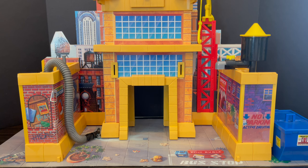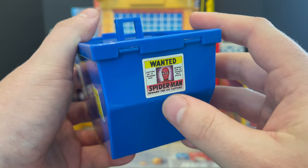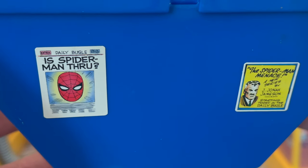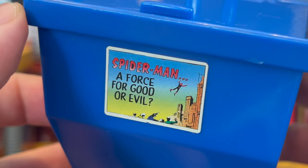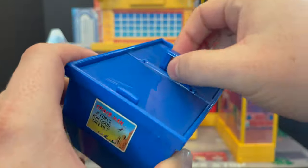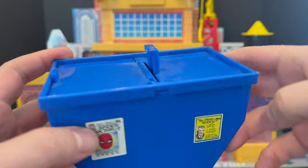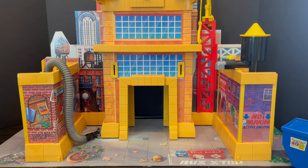So we have the Daily Bugle playset with a dumpster, and it did come with a sticker sheet, which you could place all the stickers anywhere you want. I'm very appreciative that the prior owner of this chose to put all the stickers all over the dumpster and not the actual playset itself. But you get the idea. Solid blue plastic, very simplistic, has a little handle right there, and it opens and closes, by which you're supposed to put a lot of goop in there and place Venom or Spider-Man, right? So that is awesome to see.